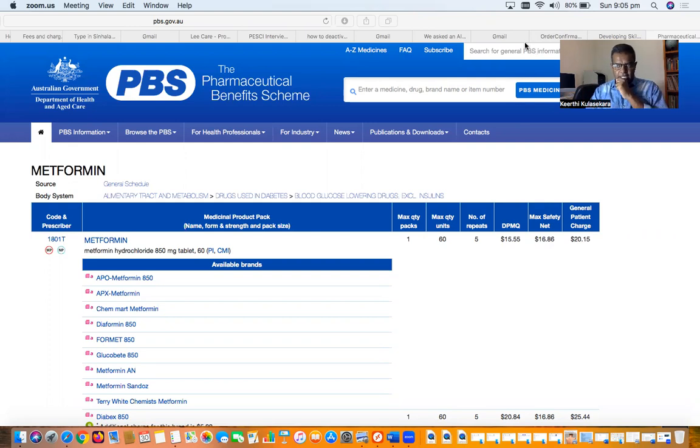If you want to search, I already searched for a medication here, one which is under the general schedule: metformin, the medication given for diabetes. You can prescribe metformin without having any streamline code or authority number or authority requirement. So that means when you write a prescription, you can just write metformin.